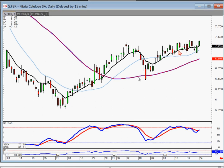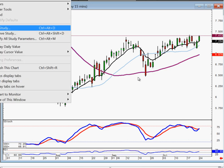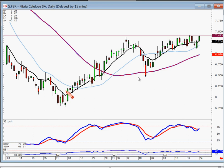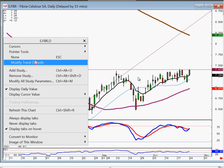So here's fiber. Notice where fiber closed today, right here. So we've got a wave one sideways move that if it breaks out, where do you think our next price move should be? Probably somewhere up in this trajectory, which would probably kind of correspond with heading for the 200-day moving average.